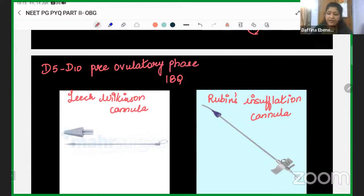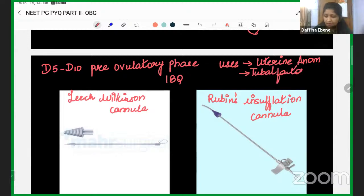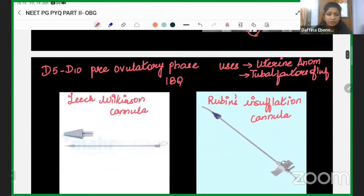Pre-ovulatory phase, day 5 to day 10 you will do. So what are the uses of doing a hysterosalpingogram? One, you can do it for uterine anomalies, or if there are any synechiae or polyps, anything in the interior of the uterus, you can identify. Second use, to assess for the tubal factors of infertility. If you want to look if the tube is patent or not, you can use it. Third use, you can assess if there is any cervical incompetence. Okay, these are the uses of hysterosalpingogram.